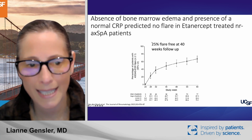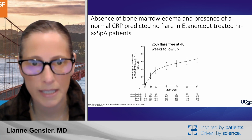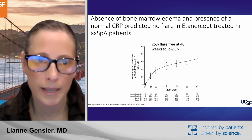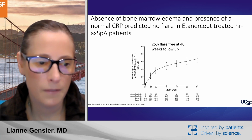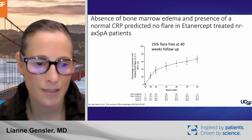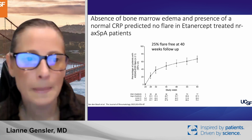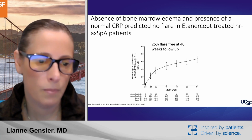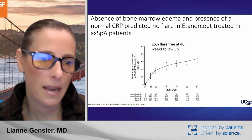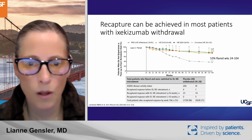And one of the predictors of remaining flare-free was actually if you had no bone marrow edema on the MRI prior to stopping the etanercept. So I think if you're going to have this discussion with patients, generally these patients are going to flare at some point in follow-up, but having no bone marrow edema on the MRI prior to coming off of it can be helpful.